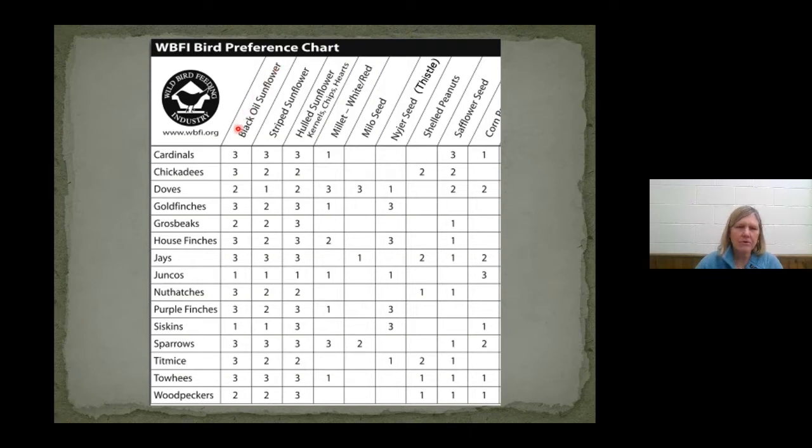And if we look at black oil sunflower, you're going down the list of birds. Let's see if I can get right on target. That's a little wobbly. 3 is a high score. 3 is the best. Birds prefer it the most. 1 is a low score. Birds do not prefer it. So black oil hits many, many, many birds. Thinner than striped sunflower, high energy. It's just a great seed to provide.